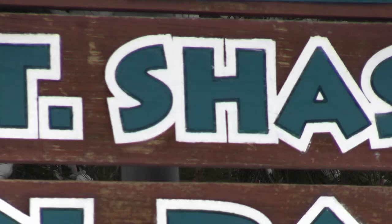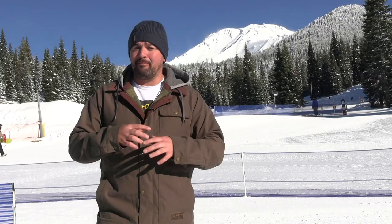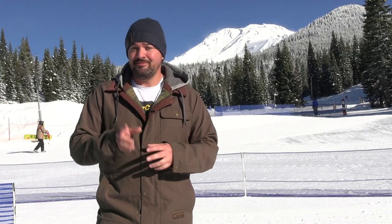my favorite places on the planet. We are at the Mount Shasta Ski Park, and they just got a boatload of brand new snow. Follow along as we hit the slope.